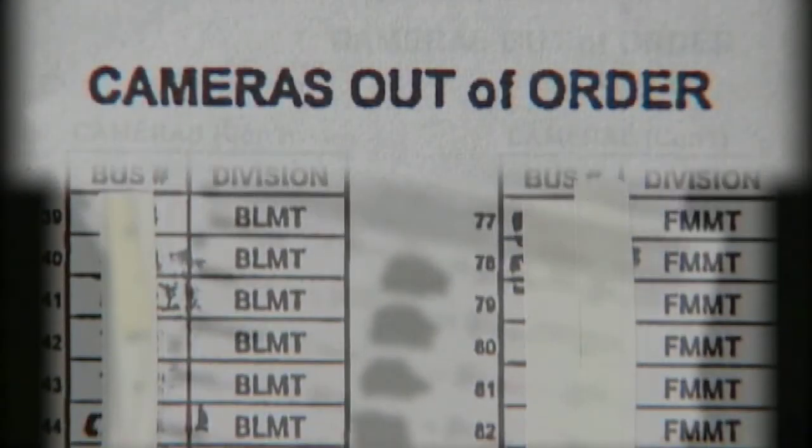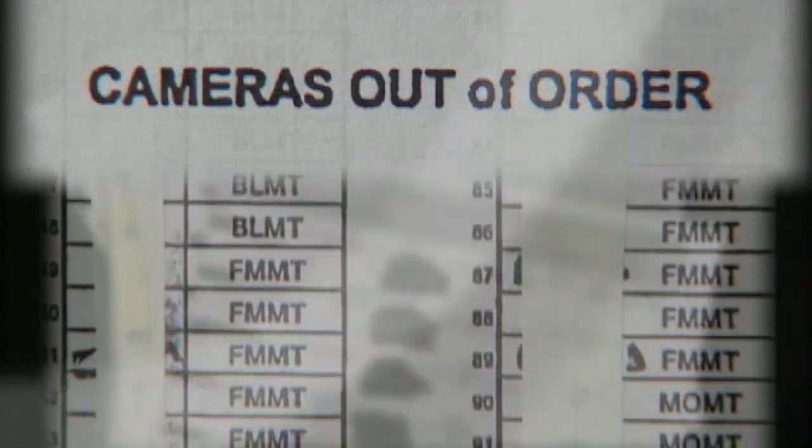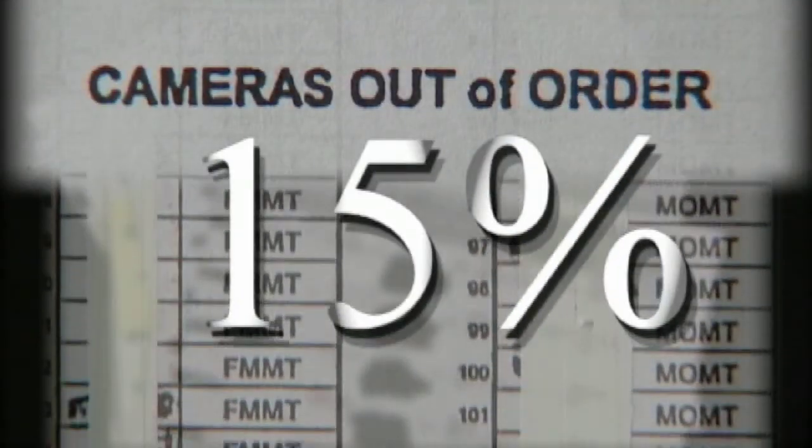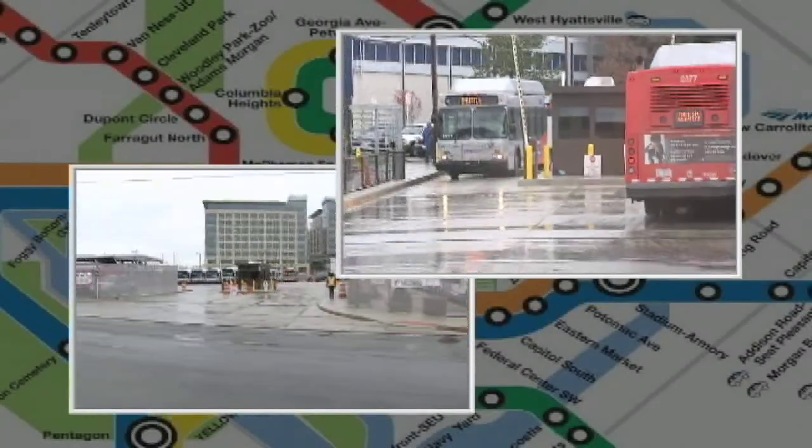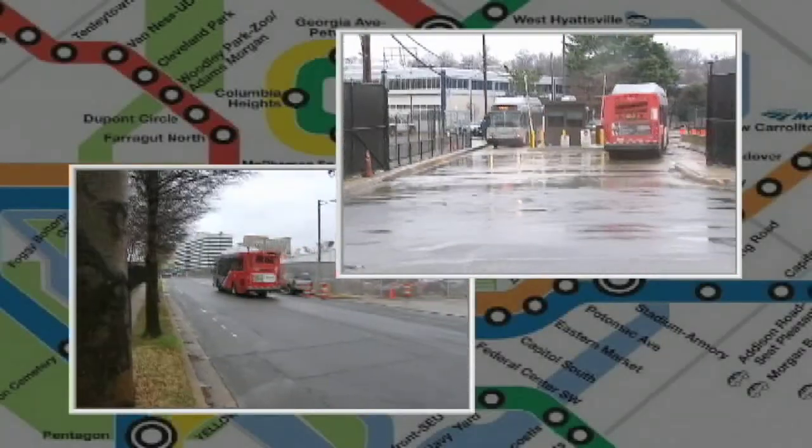Maintenance records from Metro show many are failing. During a 1-month period, Fox 5 found surveillance cameras on more than 15% of buses didn't work. Nearly half of those were buses from the Bladensburg and 4 Mile Run bus yards. They're at their own risk because they don't know whether or not the equipment that's supposed to be there to protect them is actually working.